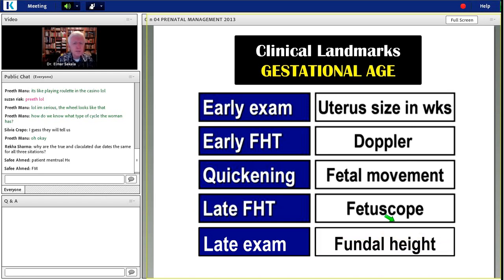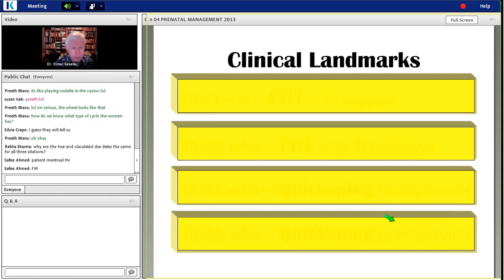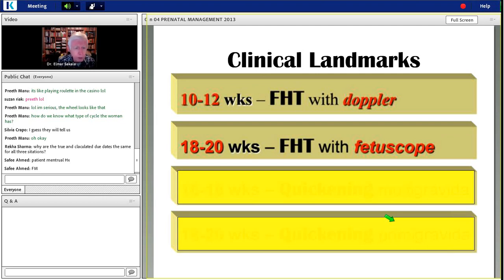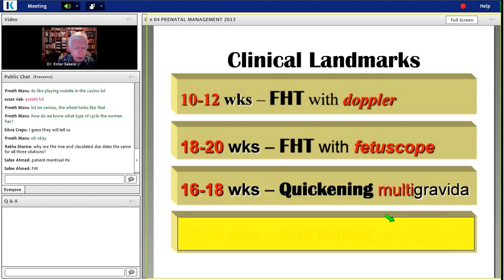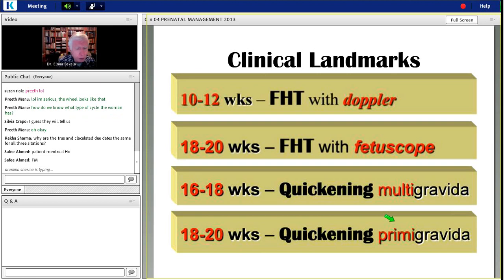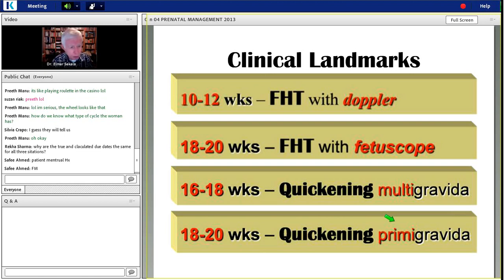Late exam is measuring the height of the uterus with a tape measure from the pubic symphysis going up to the top of the fundus. And that should approximate these number of centimeters. Okay, already mentioned this, Doppler, 10 to 12 weeks, fetoscope, 18 to 20 weeks, quickening with a multigravida, 16 to 18 weeks, quickening with a primogravida, 18 to 20 weeks. This is all in your book as well. So these would be helpful to put together with ultrasound, with the last menstrual period, and we can come up hopefully with a good, solid pregnancy dating.